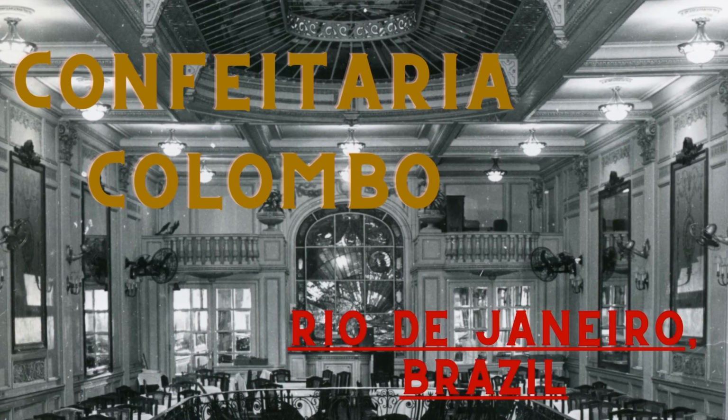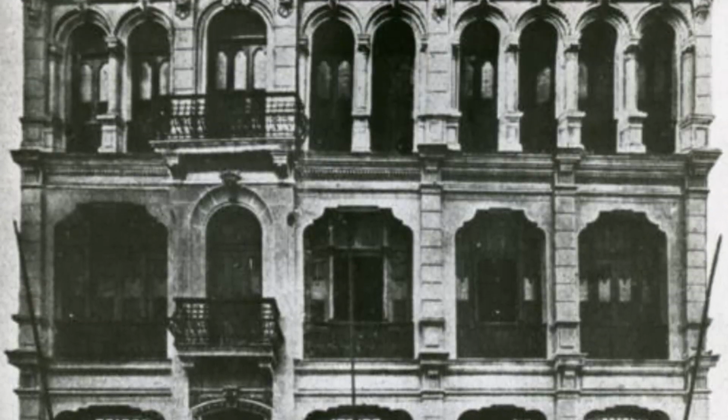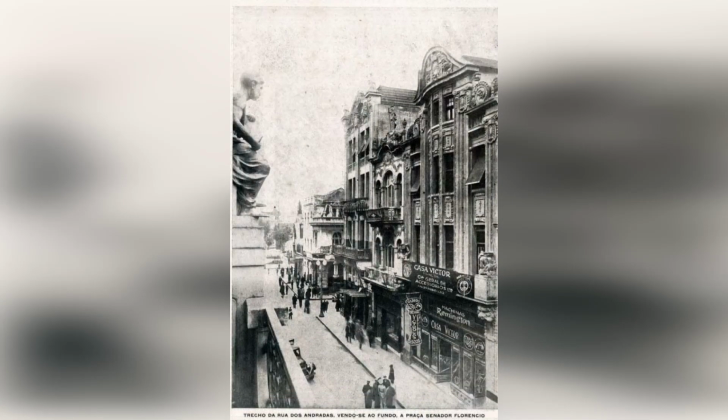Here we have the Confeitaria Colombo, located in Rio de Janeiro, Brazil. As we're told, it was founded, keyword founded, in 1894 by Portuguese immigrants.